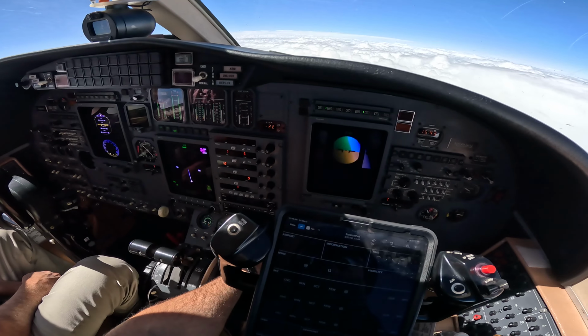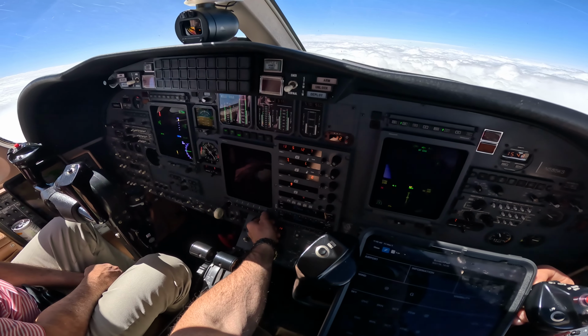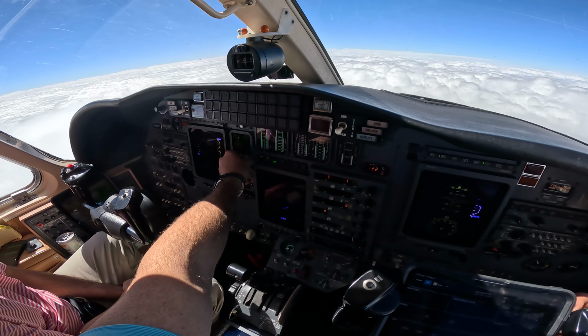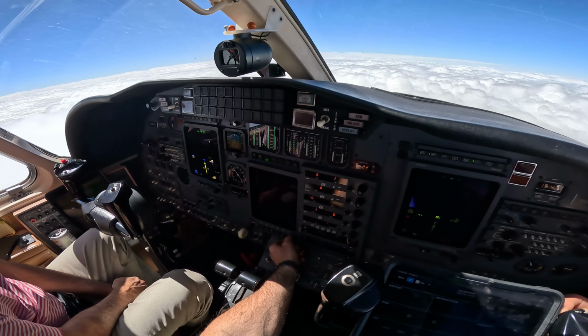Center 5 Kilo Sierra, Memphis Center, descend via the Blue 3 arrival, landing south transition. Memphis, altimeter 3004. 3004, descend via Blue 3, landing south transition, 520. Be at 230. 10,000 is set. 5 Kilo Sierra again.